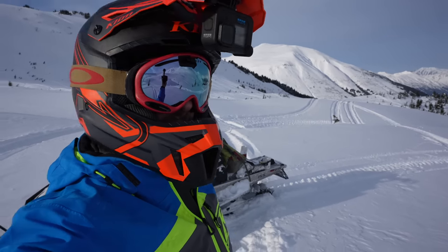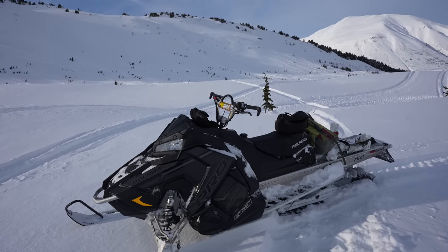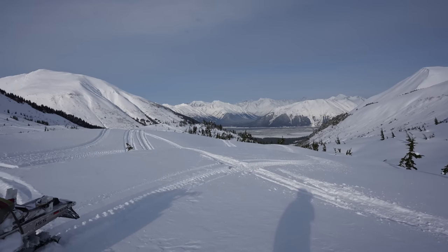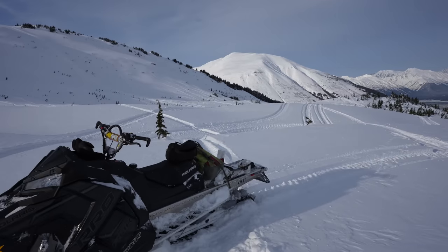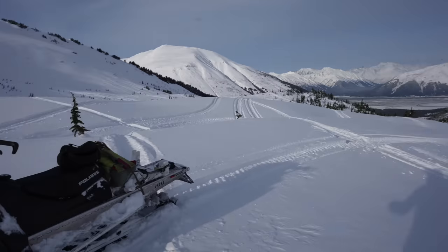Well, guys, as you can see, you can still completely shred on a 600. I'm able to get out and pretty much go anywhere I want to go, and even in deep powder like this, it's not super deep, but still pretty good snow today, and this thing will freaking go anywhere.